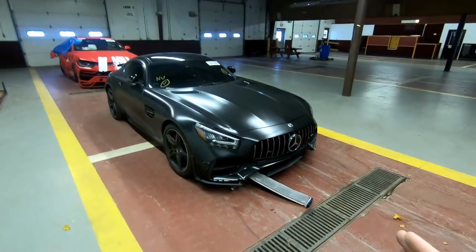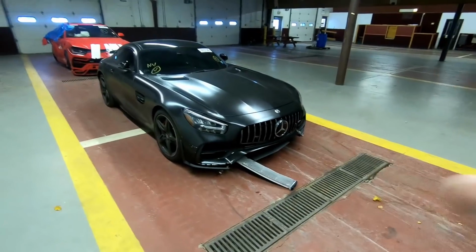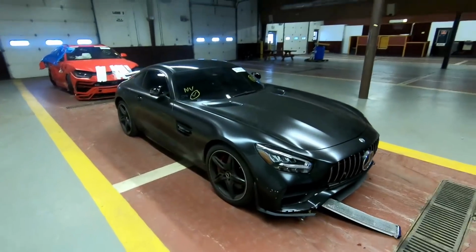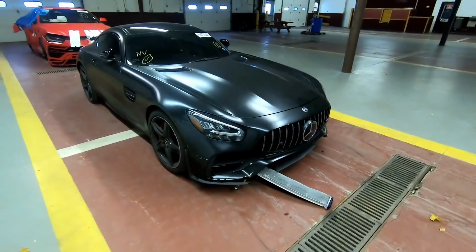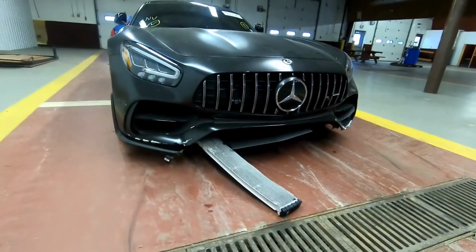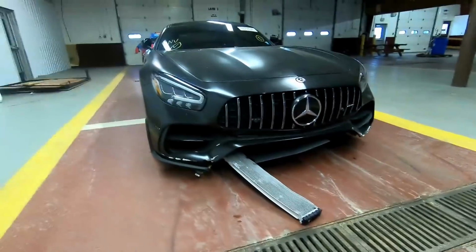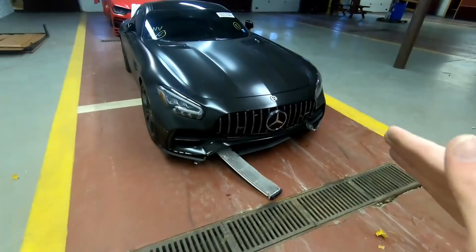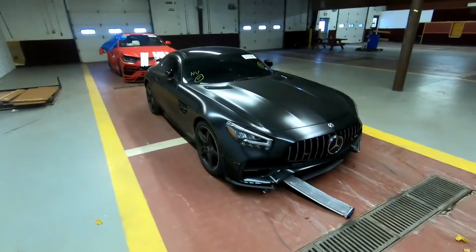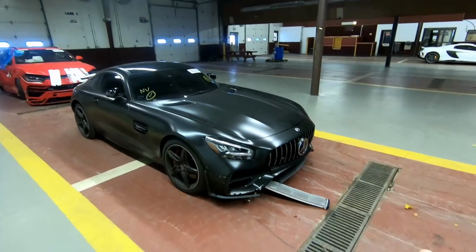I'll put the current bid on the screen, and if it does sell by the time I post the video, I'll post a selling price right here. But what do you guys think of this car? Would you buy it, and is it worth the risk for a damaged motor? Typically, a motor like this, the oil pan would be destroyed and the oil would leak out. But I'm not sure if the AMG GTs have a dry sump system. So I'll do some research once I do get back. But still pretty cool to see this car.